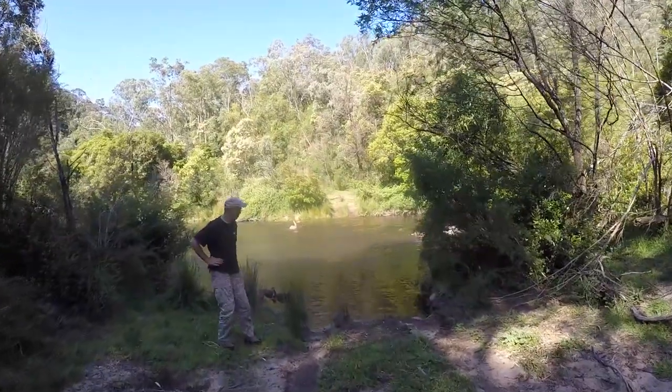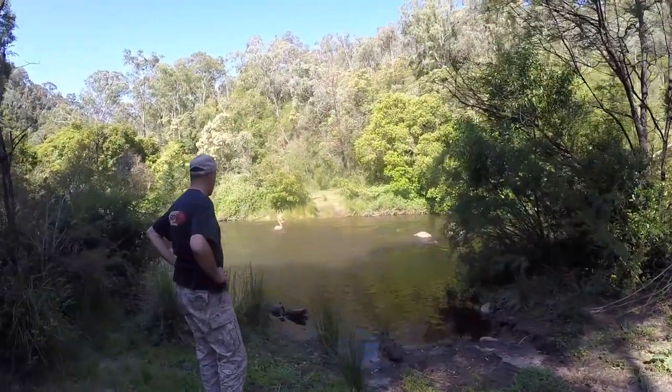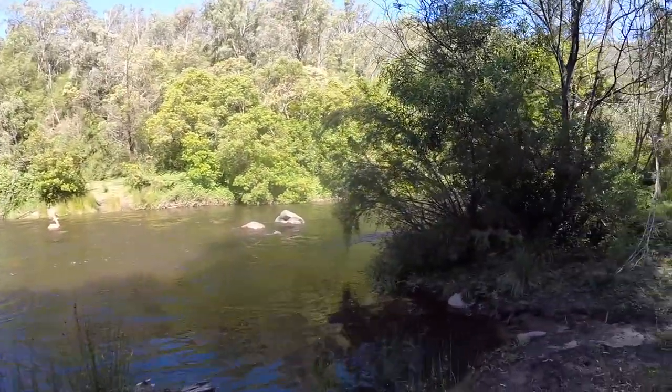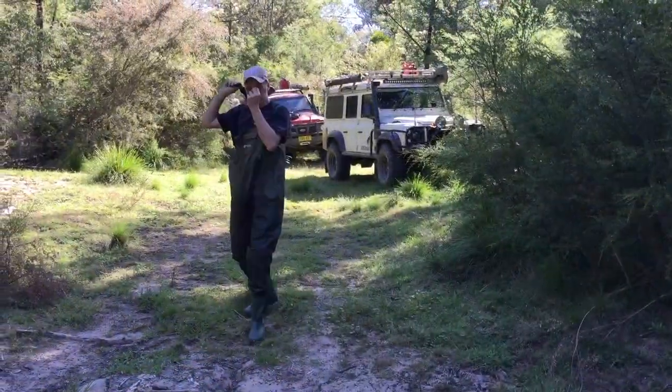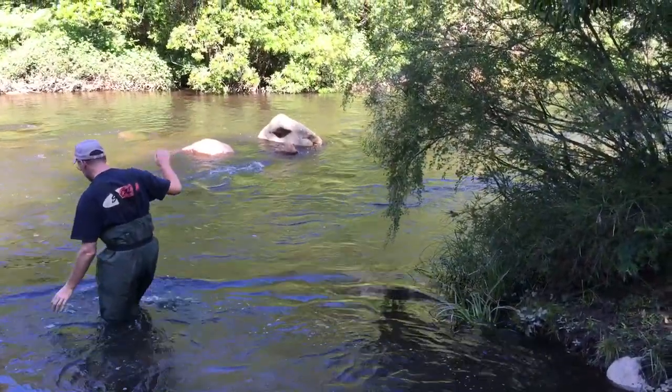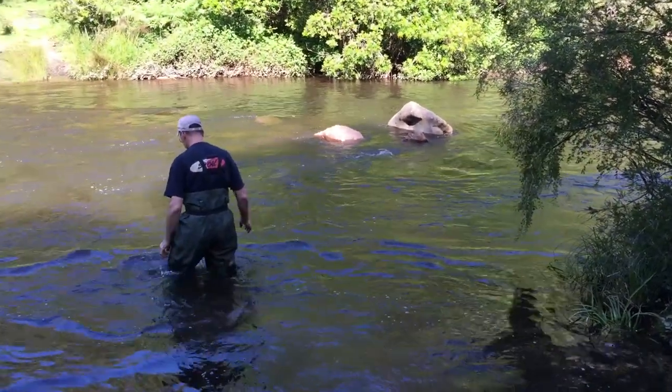Okay, another crossing. I think this time Joachim first. Joachim with the waders. Looks all right, but you get your swim, Joachim.